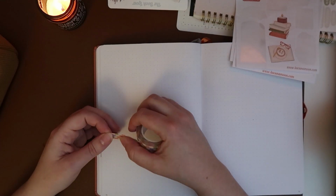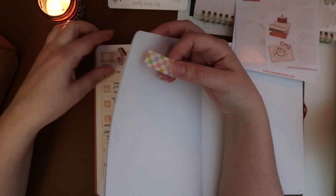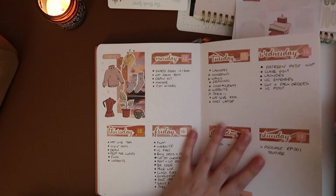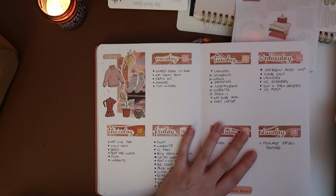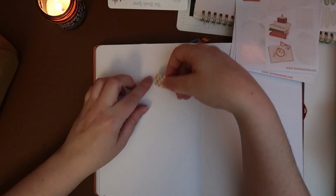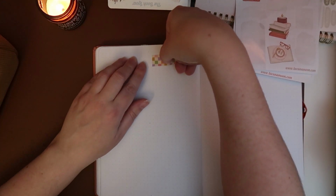So we'll go with, there's just a way that I used to do my spreads where I laid them out like this. What size was the washi tape? It was just shy of 1. So we'll do it. I dropped one, there we go.